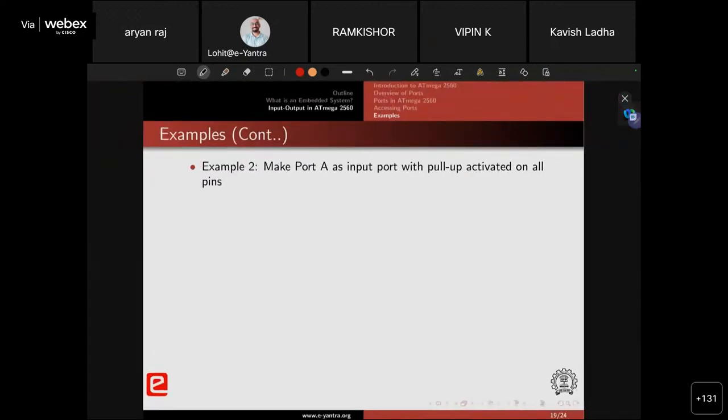Next example, we saw one example on output port, so let's move on to the next part. Let's assume that some kind of input device is connected to port A. So quickly, which register and what value will be? Just focus on the first part of the question. Port A has an input device connected to it. I want the answer with register name.